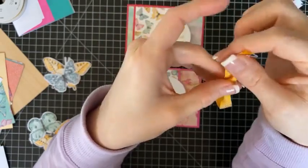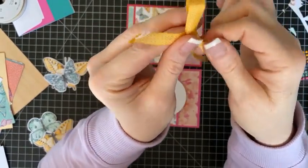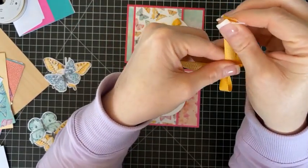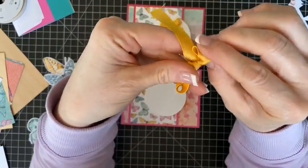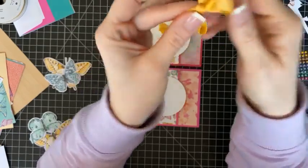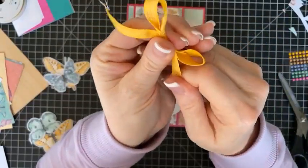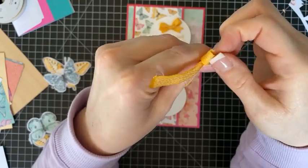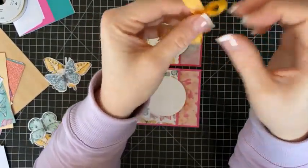So that's okay, because if this is the part of your project that you're taking, the card itself is really simple. So you don't have to worry about it. So if this is the part that you're fussing with and making sure is nice, that's okay. Right? Okay, so then pull this tight again. So pull your loop tight again. And then, see, we're pulling that through and making sure it's nice and flat. And that's how you're going to get a really nice bow.